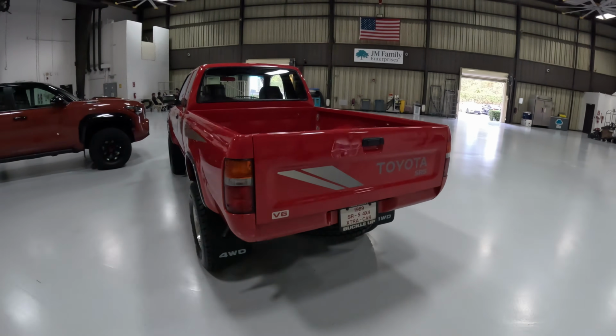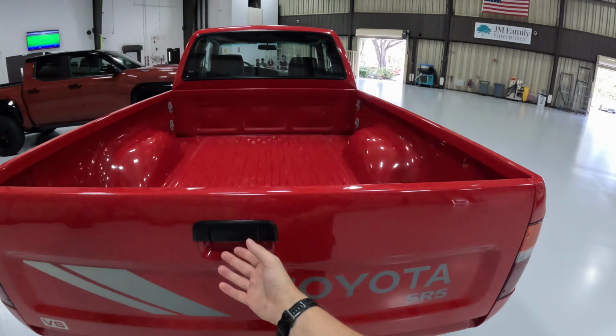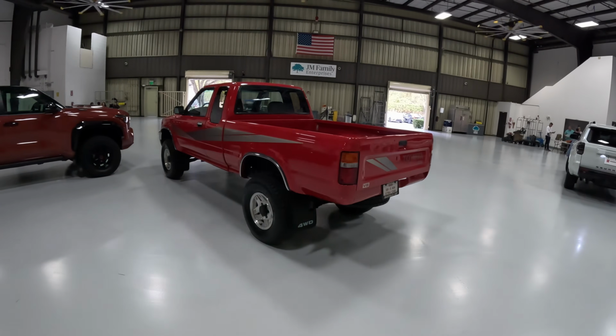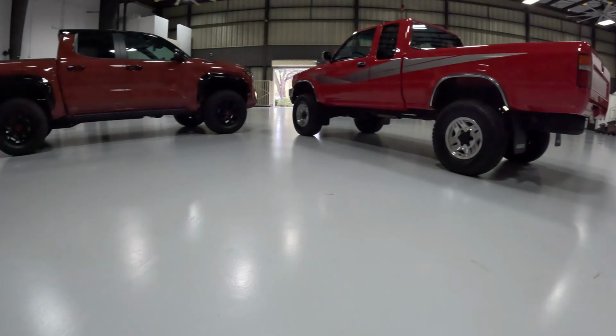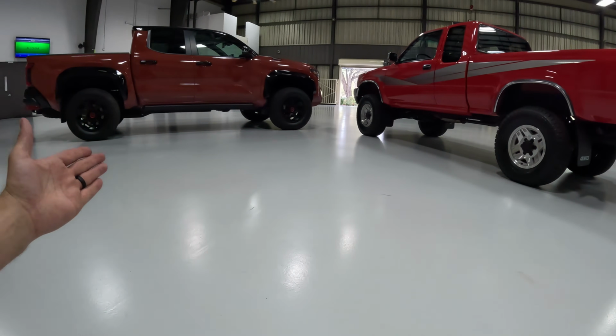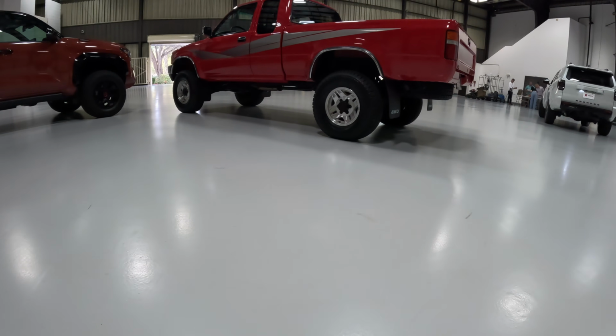I mean, it's not perfect, right? I can see some dents, right? It's how many years old? How old am I? I'm 36 years old. So look at the long bed on it. Look at the ground clearance from the two. Eyeball to eyeball, it's got more ground clearance than the TRD Pro, all right?